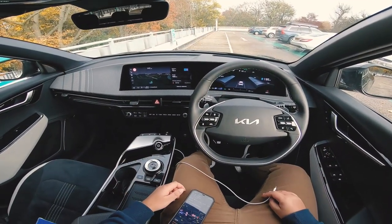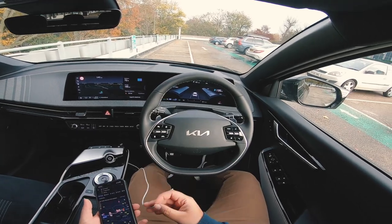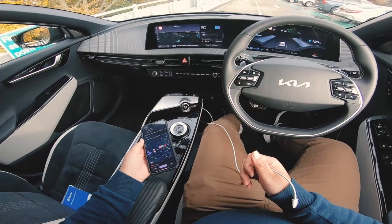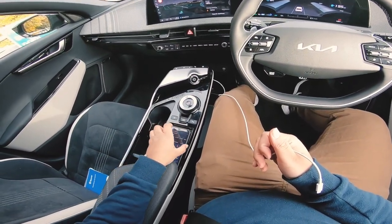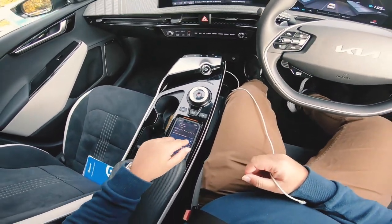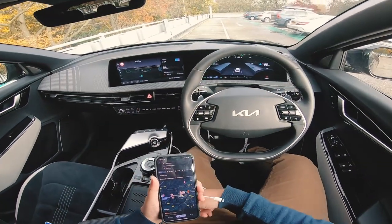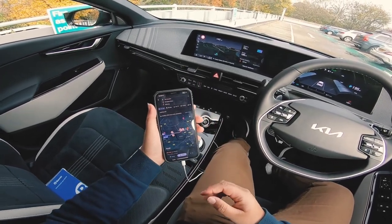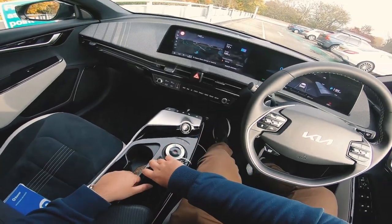Right then, so here we are in the all-new Kia EV6. We're going to take this car for a short drive then to see what it's all about on the road. You can see I've got a USB cable here, but you can in fact charge this car with the wireless charger, so I am told. I've never done this before, but let's see. Yeah, there you go. If you put it there, you can see it becomes a wireless charger, but I'm just going to go ahead and hook this up, as of course, if you plug your phone in to the car via a USB, it does indeed charge quicker.